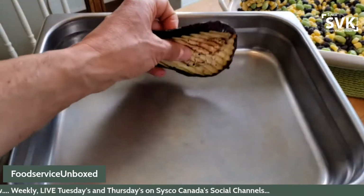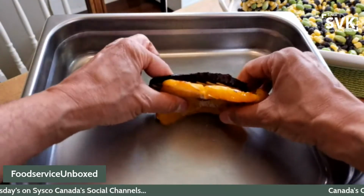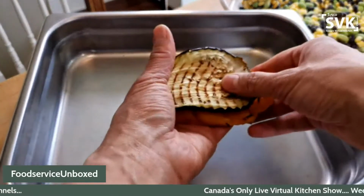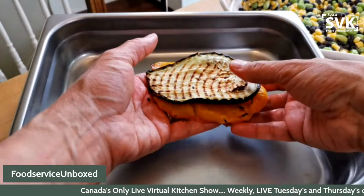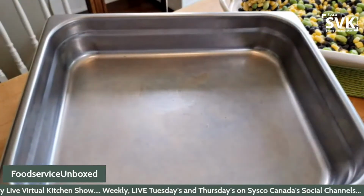So you've got your ratatouille, as you do. So you can see how you do it. You could kind of, if you're layering it this way and you're doing a different type of vegetable lasagnas and items like that. And the other thing too is, don't forget, there's a zucchini in with this.